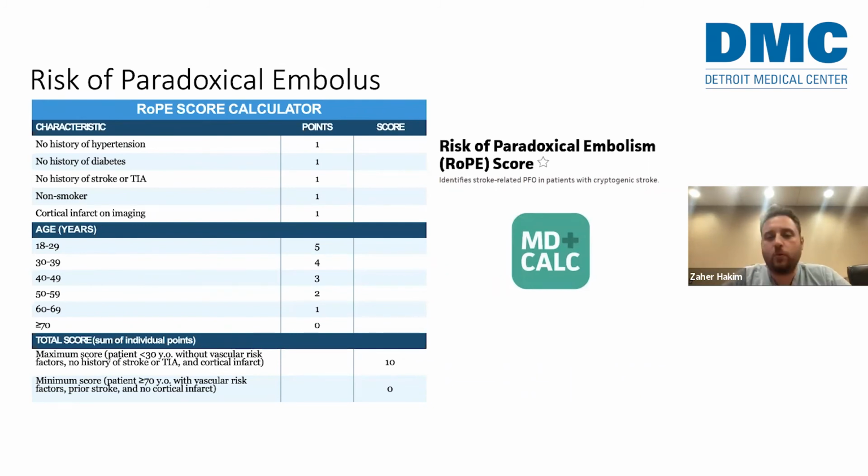And usually patients will benefit when the score is 7 or higher, as they will have a high chance of having a paradoxical embolus. In patients above 60 years old, they will get only 1 point. Above 70 years old, they will not get any points.